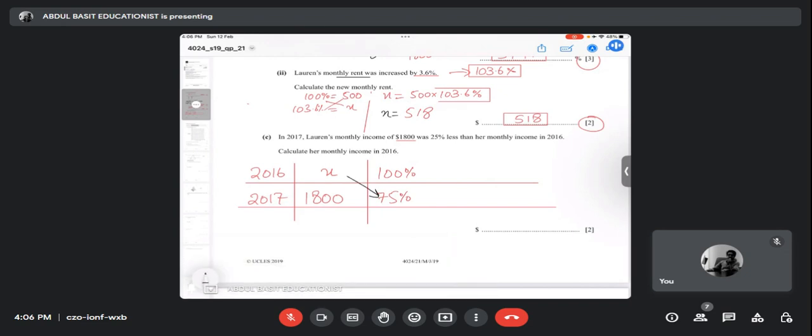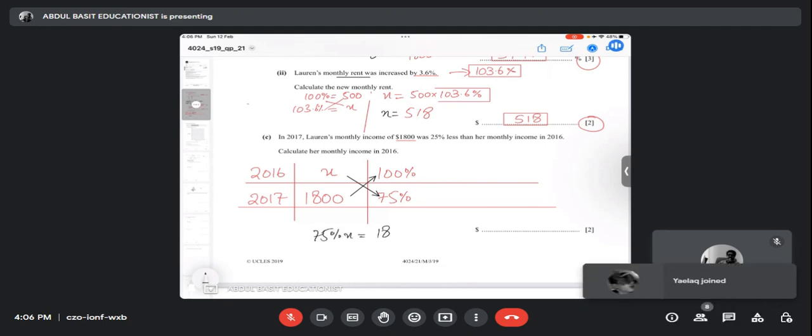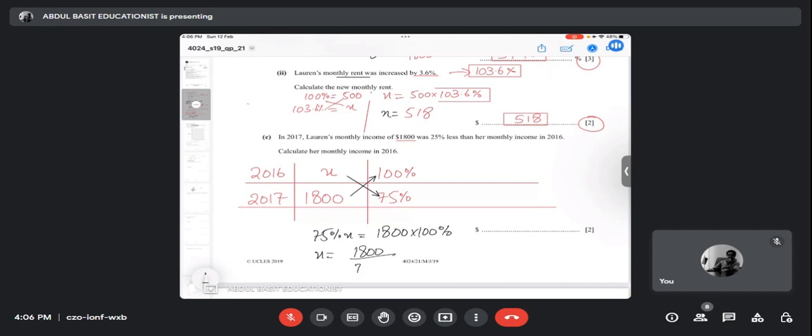बस cross multiply कर दें, ईयर आ जाए करें तो इस तरह का टेबल बना लें ताकि आसान हो जाए आपके लिए। तो 75% x is equal to 1800 times 100%, so x is equal to 1800 divided by 75%.